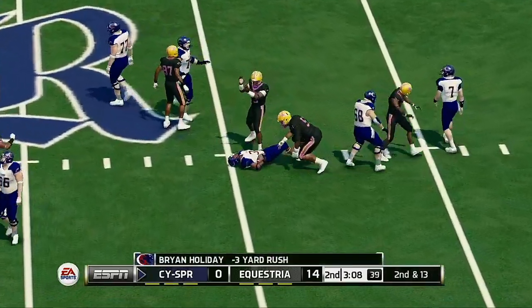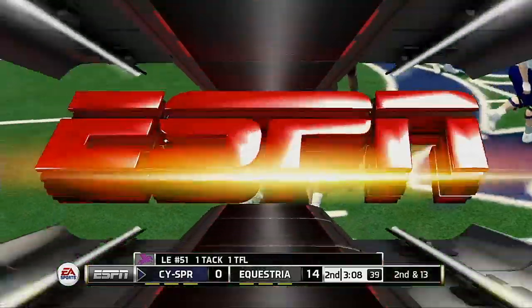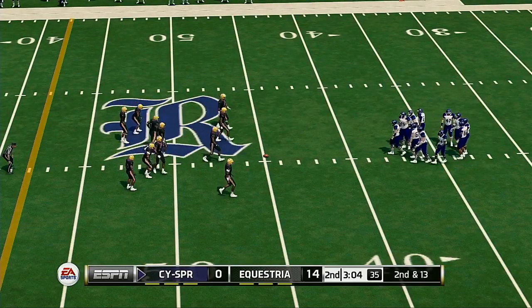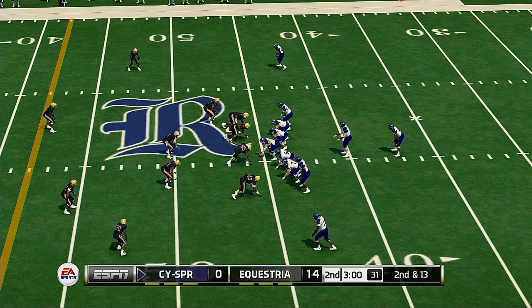They go to the back, and he's hit immediately in the backfield. That play was over before it got started. That was just a case of the offensive line getting beat at the snap of the ball. It's second down now, 13 to go. Ball on the 45-yard line.